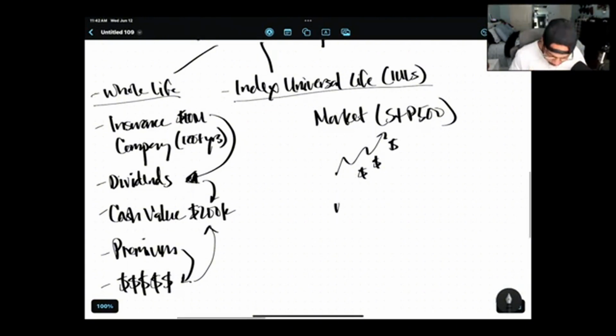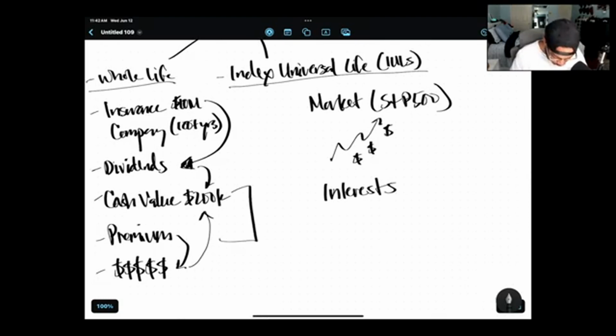They're going to be paying you interest. You're going to be paid based off interest of the market. And of course it's the same concept. You have cash value and you have premiums. It doesn't change. Premiums are monthly payments, and the difference between an IUL and a whole life is that it's cheaper.